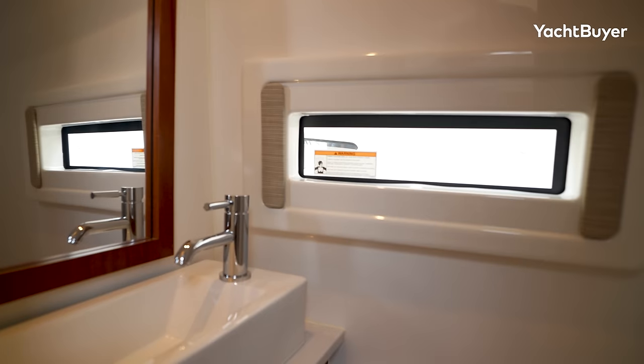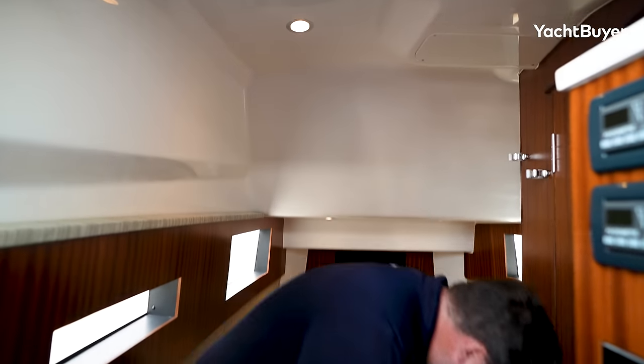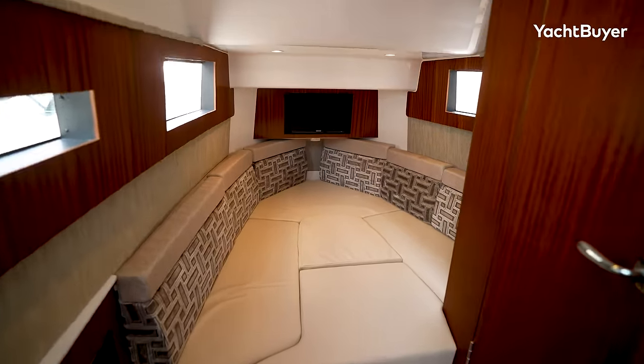It is finished to a high quality. It's an expensive boat, and you can still feel that down here. It has a separate day head, and actually there's standing headroom in there. That is a reasonable size for this style of boat. And this is set up in bed mode at the moment, as you can see, but actually you can remove these cushions. There's a table under there that rises up, and then you can use it as a dining space if you want to.